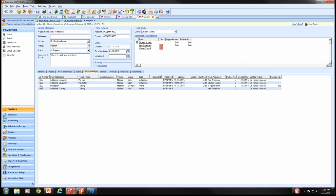When it converted, it created the install orders by phase for me and associated the appropriate labor and material items to those orders for installation. It also created the phases. Now there's 3 on this one. There can be any number of phases.